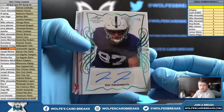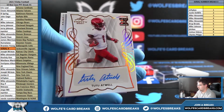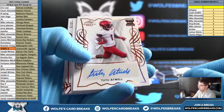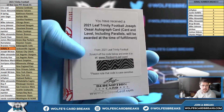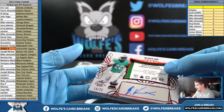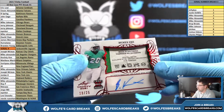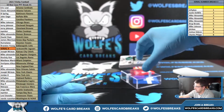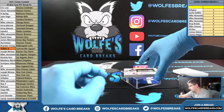Pat Freiermuth, 45 out of 50, Pittsburgh Steelers. Tutu Atwell, base autograph for the Rams. Redemption for the Bengals, Joseph Osiah, or Osai. Tag, Brendan Knox, 19 out of 25. I want to say Brendan Knox is Cowboys. 19 out of 25, nice little tag in there. Knox is Cowboys. There you go, Brendan Knox.